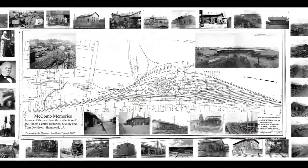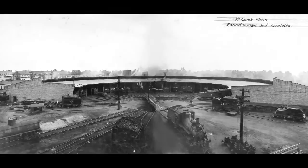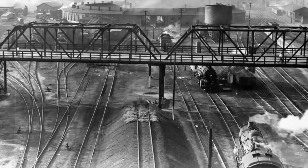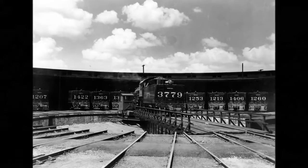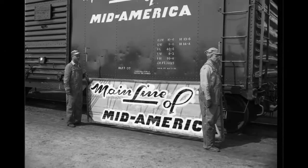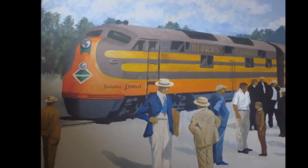Inside the depot, you can explore the inner workings of the repair shops, which for more than a century maintained a sprawling industrial complex encompassing 64 acres, the primary function of which was to provide maintenance and support for the trains and the rail transportation system for the Illinois Central Railroad's self-proclaimed main line of mid-America, with fabled names like the City of New Orleans and the Panama Limited, rumbling their way through McComb and into the cultural fabric of America.